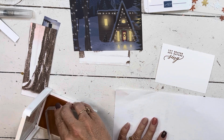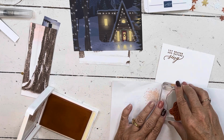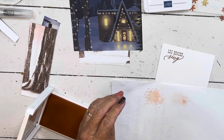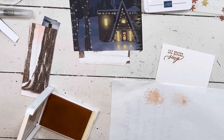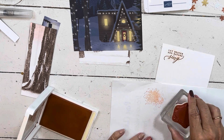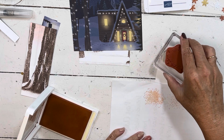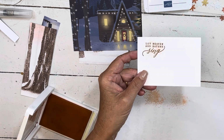So this is Petal Pink. I'm going to stamp off once and twice for the big one, and then I'll huff on it. So it's just light. And then I know Petal Pink's a super light color. You would think that you didn't have to stamp off on it at all. But if you don't, it's going to cover up your picture. So then we have a little bit of snow.